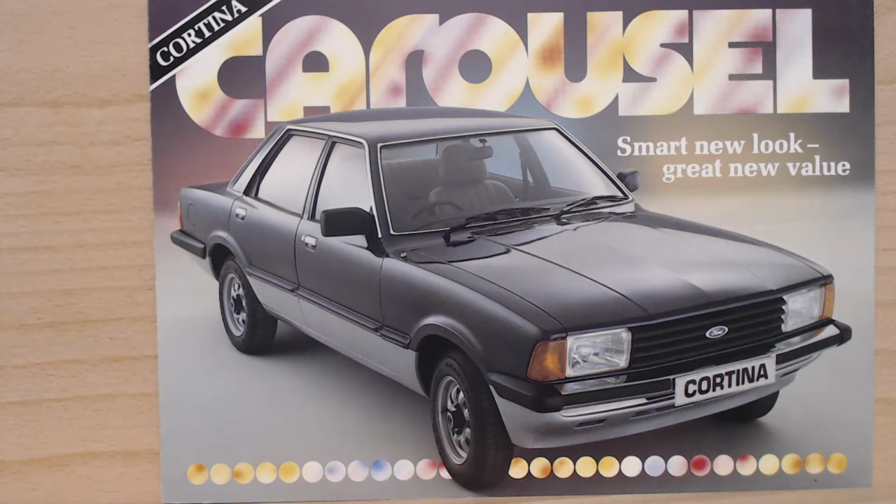Cortina Carousel, smart new look, great new value, and of course by 81 we're getting to the end of the Cortina run, aren't we? And what can we say about this? Well, it was based on the L, so quite a lowly model really. And when you think about special edition Cortinas, I think you think more about the Crusader. Well, I certainly do anyway. The Crusader came out in 82 and it was sold in very high numbers. This was often a forgotten special edition.